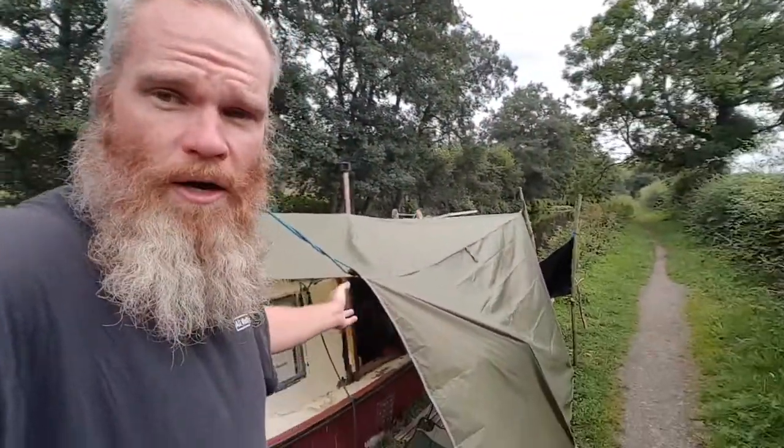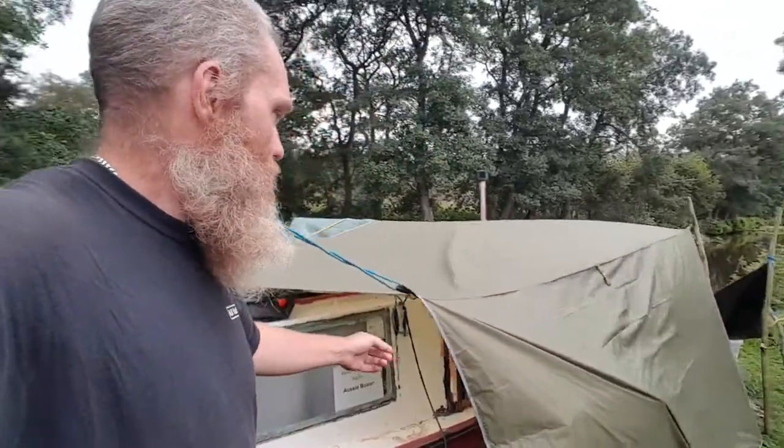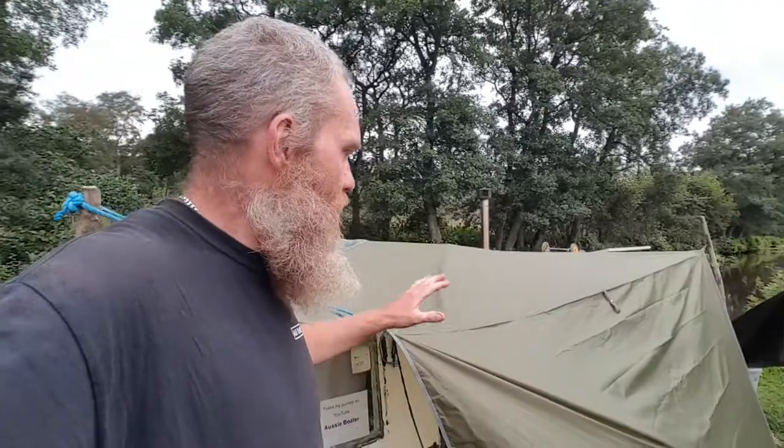Just thought I'd give you guys a bit of an update on my boat. I've been living on the boat now for just over 4 months and just wanted to give you an idea of the few extra little things I've done to make it a little bit more comfortable, such as my tent. I bought myself an 8-frame tent. It wasn't very expensive, it was like 20 quid or something on Amazon or eBay. But 3 meters by 3 meters, and it now gives me that little bit of extra space that's off the boat while still being outdoors.